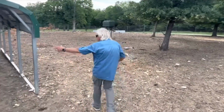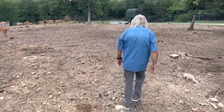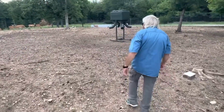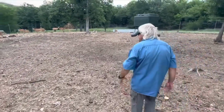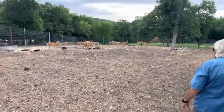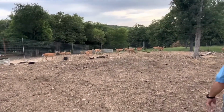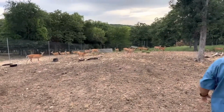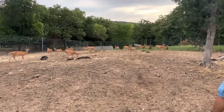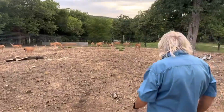There's normally some laying over here under the awning. They love the awning. While we're in here, you can see Gumball and Whitey at the same time. But we'll see what we can find over here. You can see the little deer running around. I like to come down here right before dark because a lot of times they're doing zoomies. Once they get a little bit older, they're just now starting to do that really serious running.